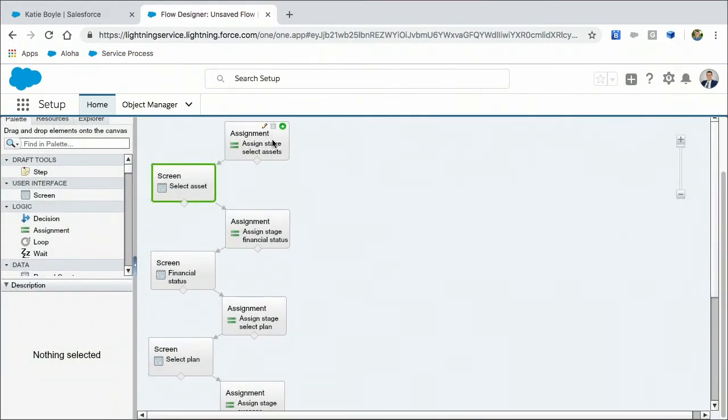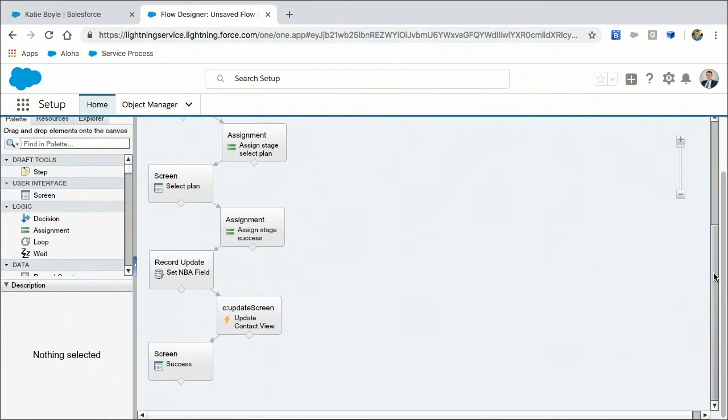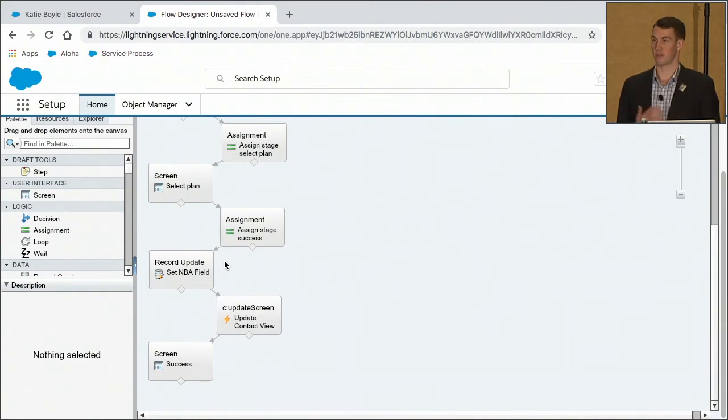Then you've got flow stages. We've assigned different stages to each one of these screens. This is the way that we are tracking the progress through the flow. You can also have branching and logic inside of the flow, and that can be done inside the Cloud Flow Designer. Next, you have record updates, creations, deletions. You can do that inside of your flow.